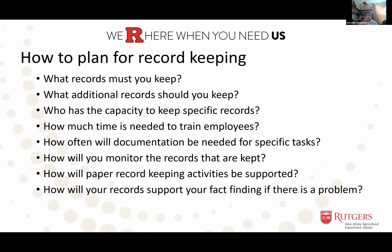And in all honesty, if it's spread out across the system, that just makes more sense and is going to lead to better record keeping for you, rather than expecting one person to do it all, because they can't be everywhere where these records need to be kept at different times during the day.